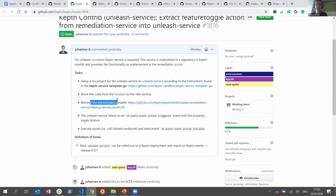Additionally, there is also an environment variable in the remediation service that can be removed because there is no need for this environment variable anymore. And here I have also written down which events this service should react to and how to respond. The ultimate goal of this task is to have an Unleash service which is available and released in version 0.0.1 and can be deployed on any Keptn installation.